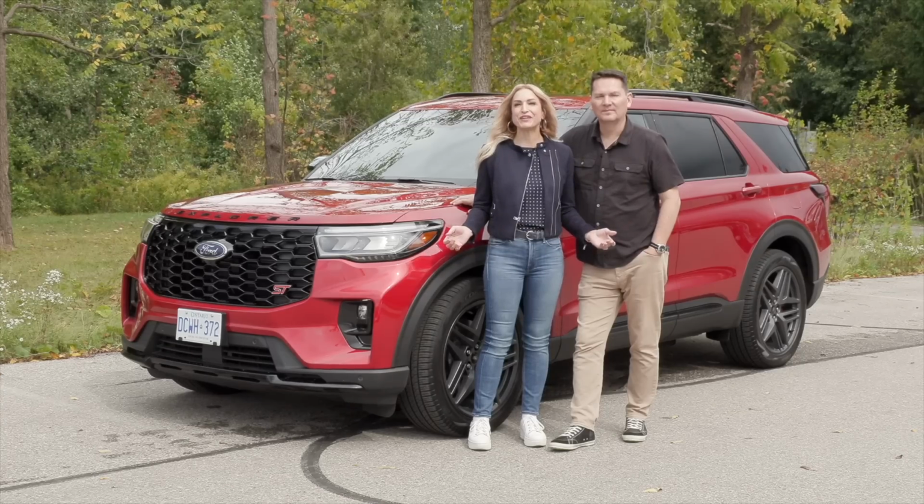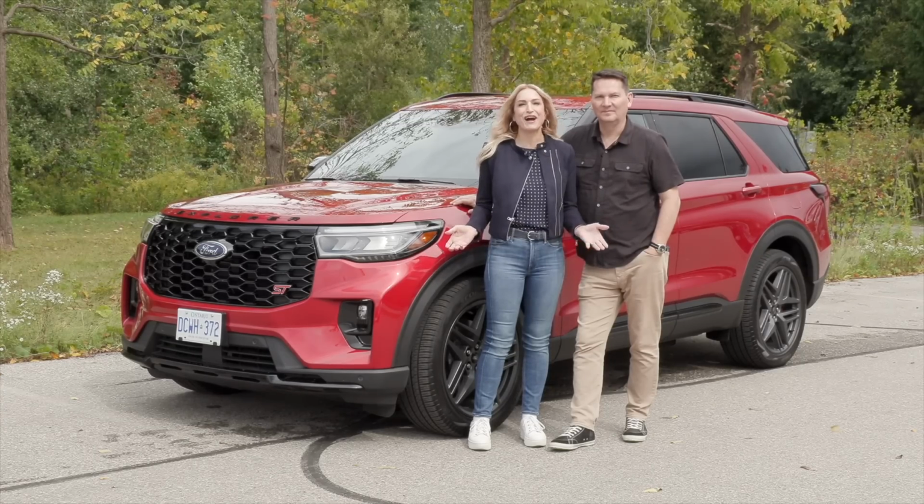We're here in Ontario driving the 2025 Ford Explorer. It's been a while. Oh, sounds good. Sounds really good. We're in the Explorer ST. We'll tell you about all of them. Let's get into it. What's under the hood of this thing, Andrea?